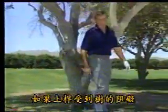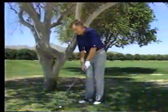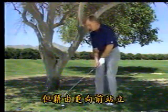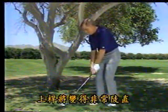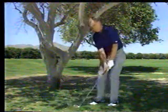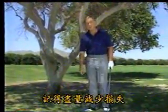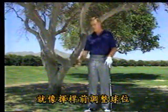If the tree restricts your backswing, sometimes the same principle will work. A normal stance and a normal swing would cause the backswing to strike the tree, but by standing more forward with the ball to the right of my body, the backswing is so vertical that it will miss the tree and allow me to play a normal shot. Remember, in minimizing the damage, sometimes the solution can be as simple as a change of the ball's position before you swing.